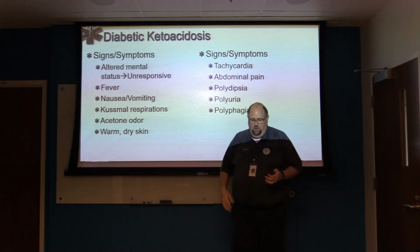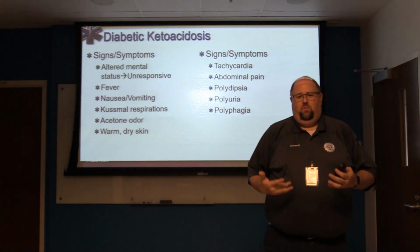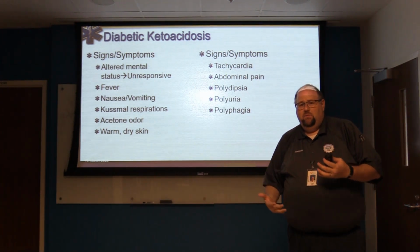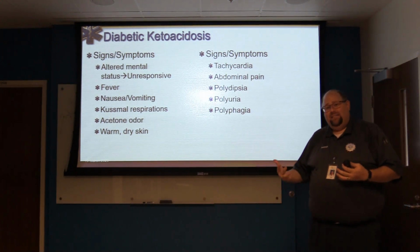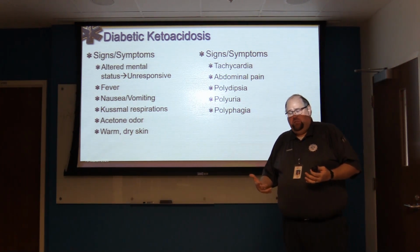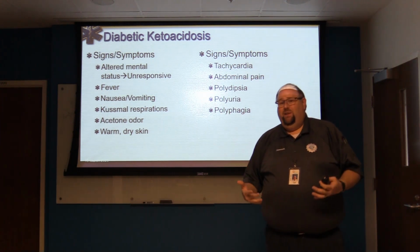Kussmaul respirations. We learn about that in school and we don't always see it, but it's those rapid, deep respirations. They're very fast. They're in excess of 30 times a minute, rapid, deep. We're trying to correct that acidosis. So if you think back to our capnography, if you throw capno on these patients, you're going to see them rapid, they're deep, they're trying to blow it off because they're acidotic.